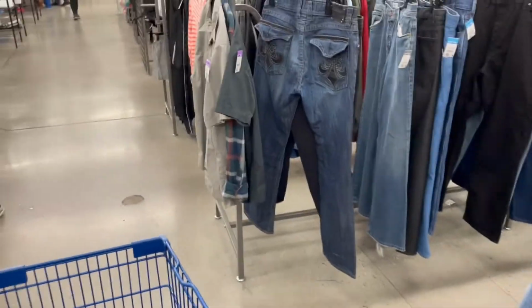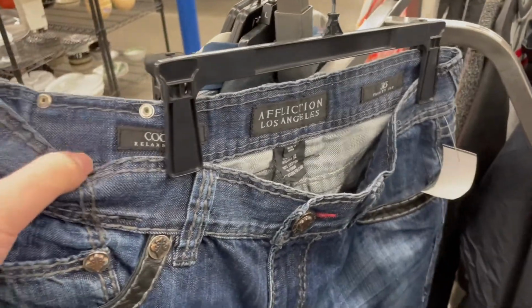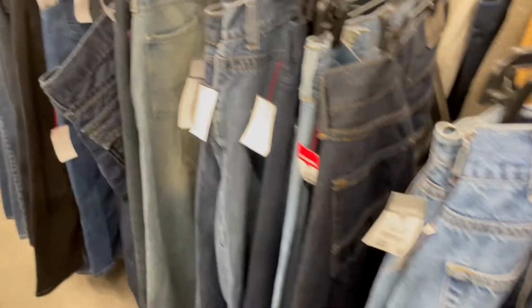Now heading down to the jeans aisle, I do spot a great pair of jeans to start off, and I should have taken a little bit of better look because they were missing the back buttons, but a lot of pants like this, people like to display the back flaps anyway, so Affliction jeans have always sold really well for me, and these ones were a great price, half off for $9.99, so only $5 on these.